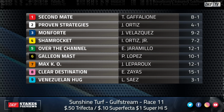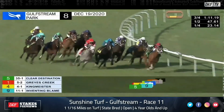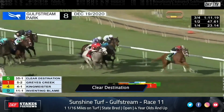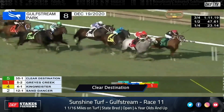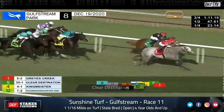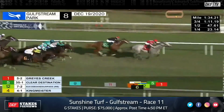Let's watch the last race from the 8. Clear Destination, 89 Beyer speed figure, respectable certainly for a horse that's 15-1 on the morning line. He's 35-1 in this race, and he looks home free at about the 3/16 pole. He's going to get a little bit tired. Still a solid second place finish. This race kind of came out of nowhere. Yeah, he ran okay in this race.